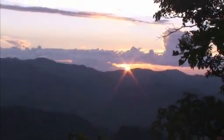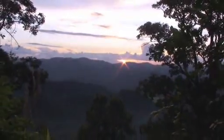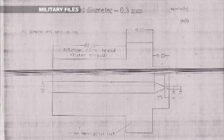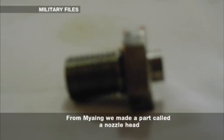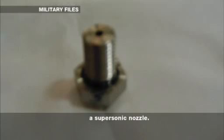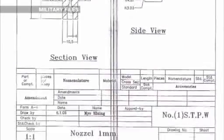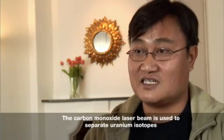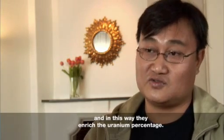Sai says parts for the nuclear program were sent from his factories to the secure compound at Tabaig Chin. It's here, he says, they are also trying to enrich uranium for weapons. From that, we made a part called a nozzle, a supersonic nozzle. This nozzle is used to create a carbon monoxide laser beam. The carbon monoxide laser beam is used to separate the uranium isotopes, and in this way, they enrich the uranium percentage.